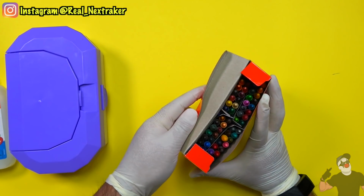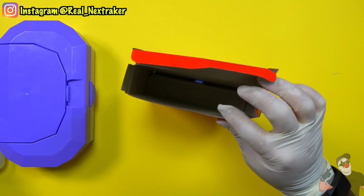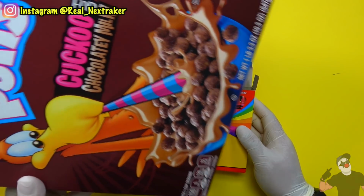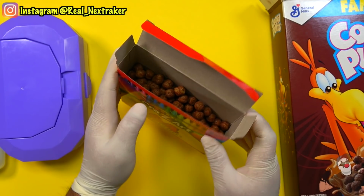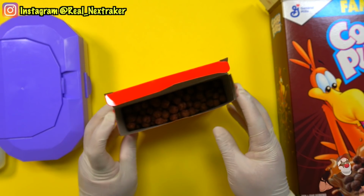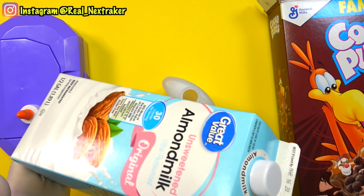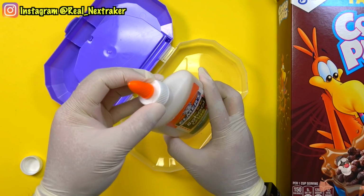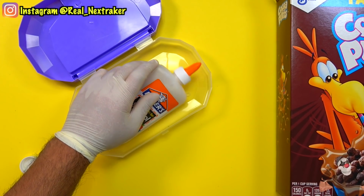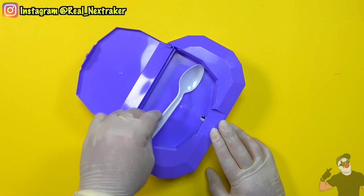As far as the crayon box, it needs to be empty as well, so let's remove the crayons from inside. We will replace them with some cereal, and my choice of cereal will be Cocoa Puffs. You can choose to fill it to capacity, but this amount will do just fine for me. Just close it up and our cereal is ready. Next, just get your favorite milk and fill up the clean glue bottle with it. Put it back inside the supplies box and try to put a spoon in there as well. This one had a compartment on top, which is perfect for this.